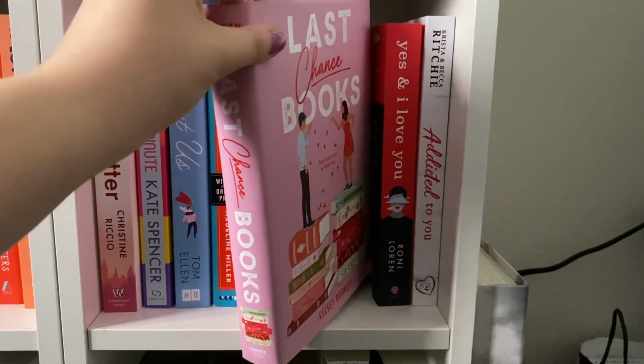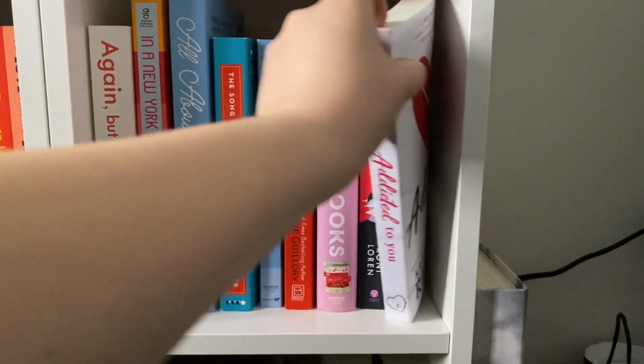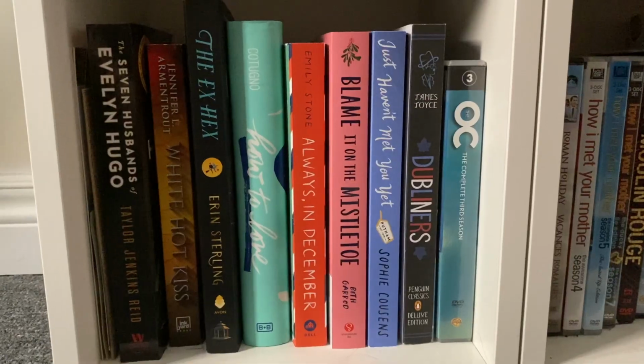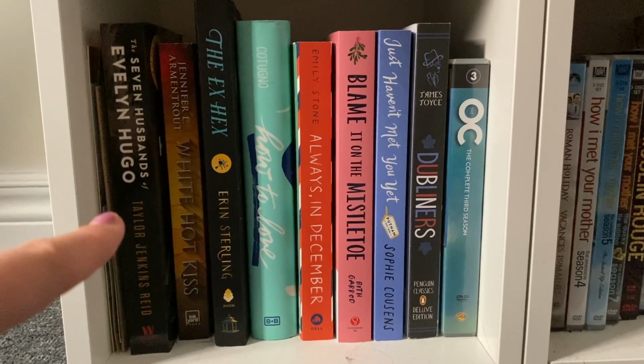Last Chance Books by Kelsey Rodkey. Yes, and I Love You by Roni Loren, which I love. And Addicted to You by Christy and Becca Ritchie, which I still have yet to read as well. Moving on to my bottom shelves, they are even more random. I have two books over on this side that are not even mine.